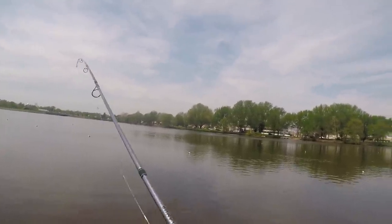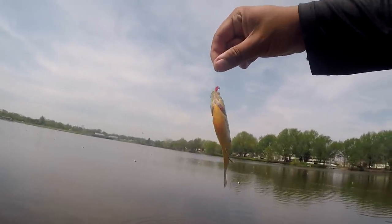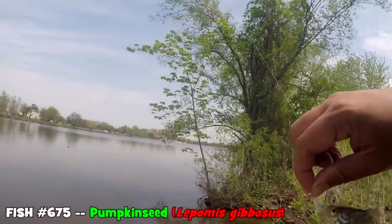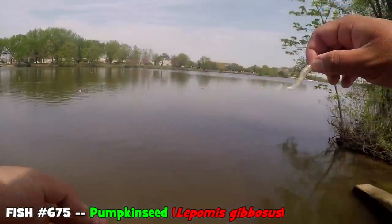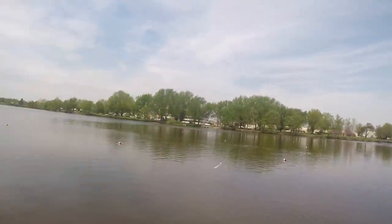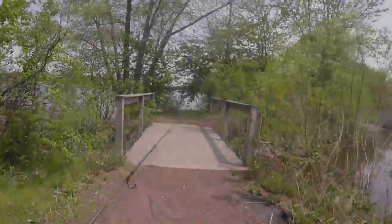What is that? Wow, you've got to be kidding me. This has got to be one of the most greedy pumpkinseed that I have ever seen in my life. Wow. It went away just like that. Second species of the day on this place.